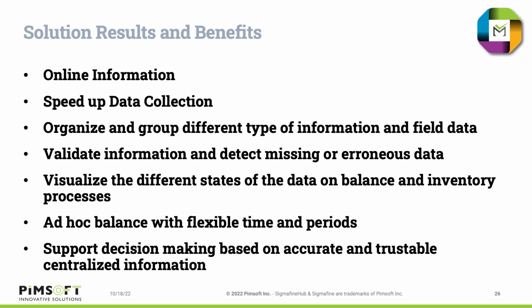Another important benefit is that the centralized and validated information enables the generation of applications and reporting with a single source for the entire company.